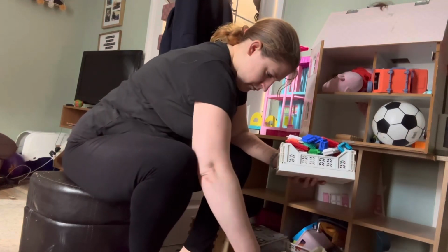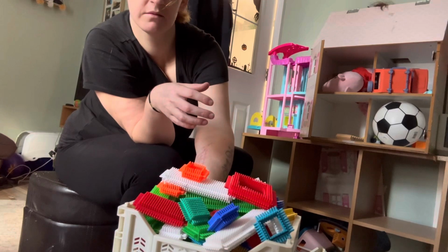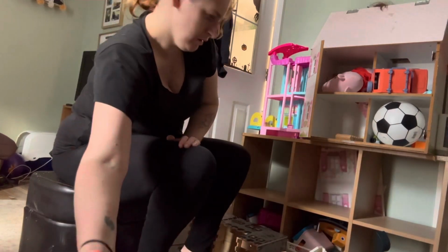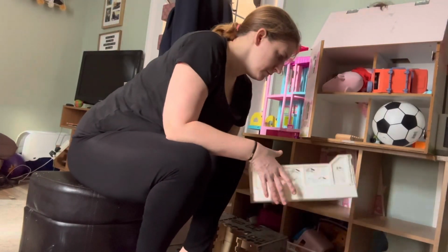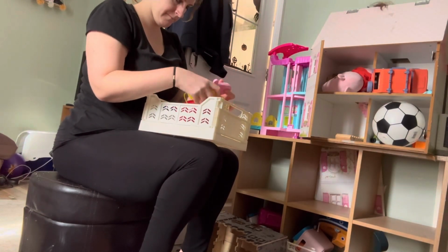Again, she doesn't really play with these. I got these from a charity shop when we were away. I can't remember if it was a Butlins trip. And I thought, oh, she'd love them because she likes the building blocks. But I'm not sure she plays with them that often.